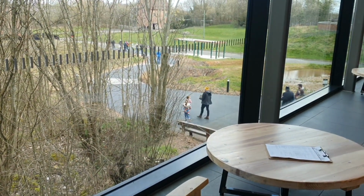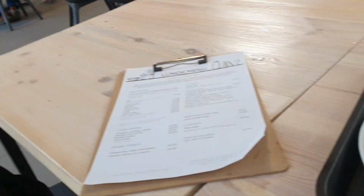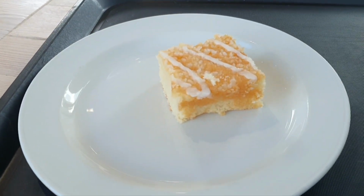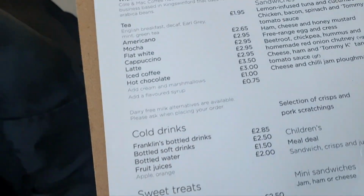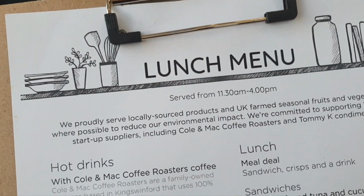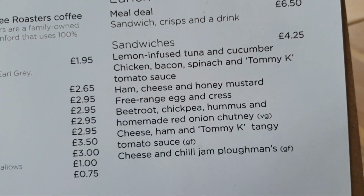Okay, just arrived at the museum. In the cafe, I've got myself a lemon slice and a nice hot coffee. I've got the menu here that they've got in the cafe, the lunch menu, as you can see.